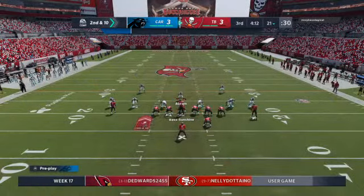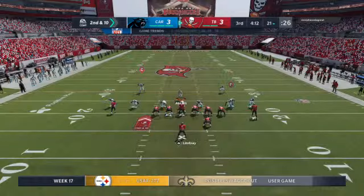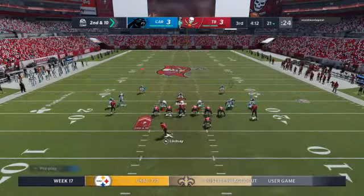From the 21, it's 2nd and 10. So nice number one. It's just me and you.